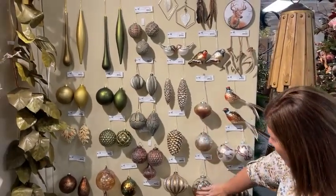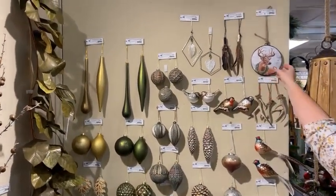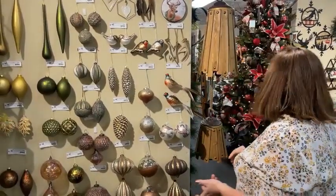These ornaments here, these have the copper on them. All of these work well together. And of course the disc ornament, this is the other one I was looking for. It's on the pillow, it's on the table runner, and it's on the ornament. I think it was someplace. I just had to remember where I put it.